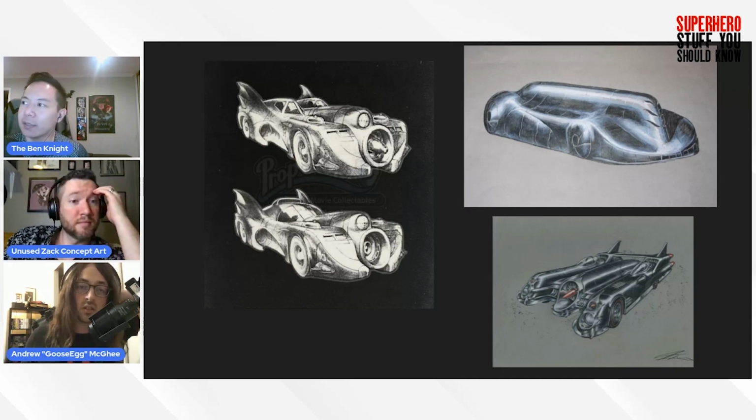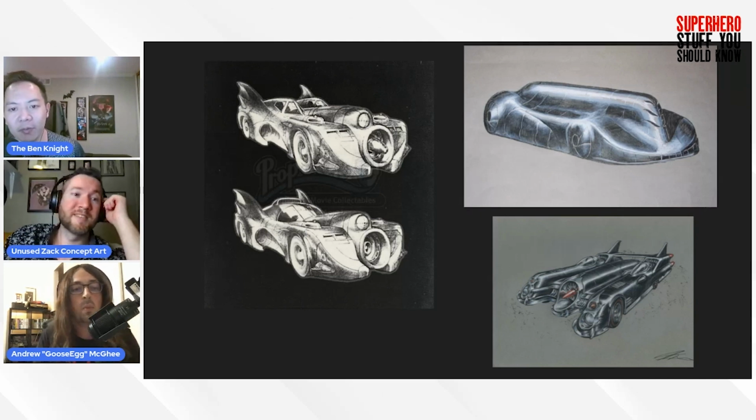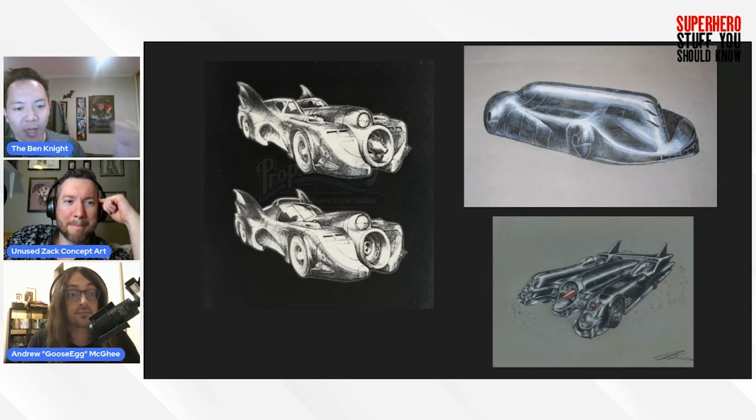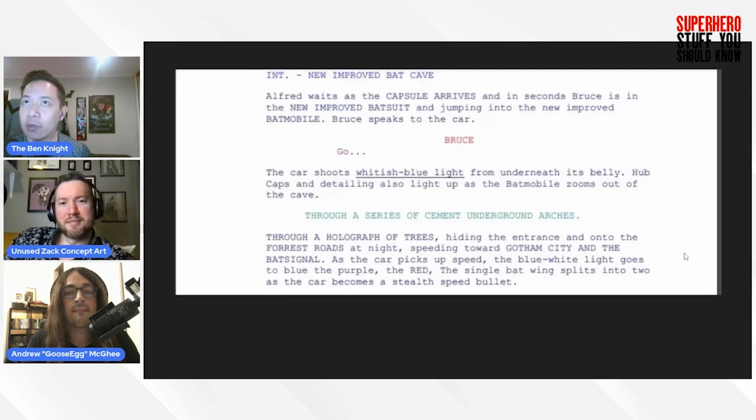This brings us to the end of the Batman '89 stuff, because then we got the one that we know and love and put as the S tier in the last episode. So we get that one for Batman '89 and Batman Returns, but then Joel Schumacher takes over for Batman Forever, and they decide to do something a little different. So let's go first into the script version of what we got in Batman Forever, as written by the Bachelors.